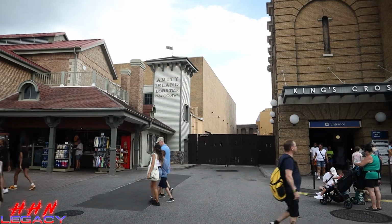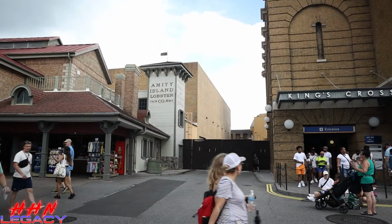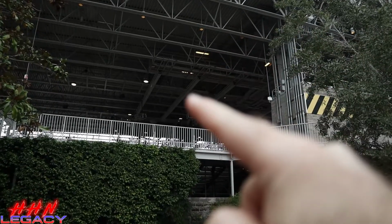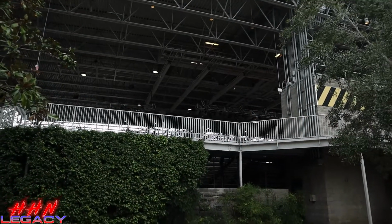Also, just for some context, that truss that everyone saw back here a couple months ago that people erroneously said was for Horror Nights is gone. Don't know if you can see that too well, but there are some new lighting trusses there. And you can also hear them working. They are working back there.